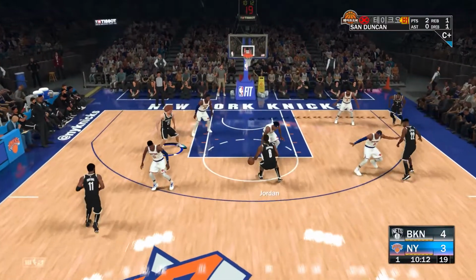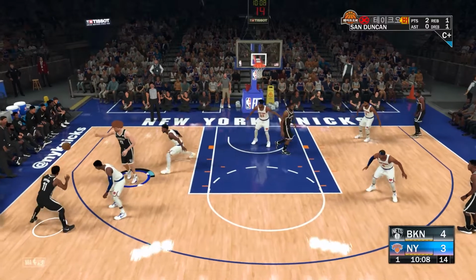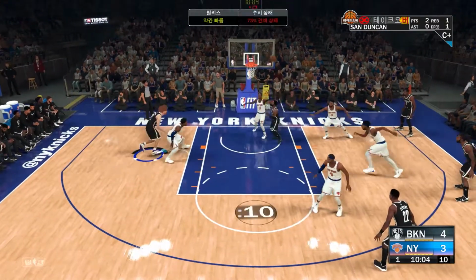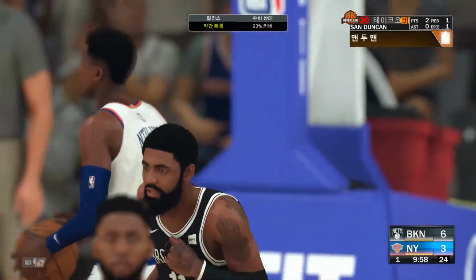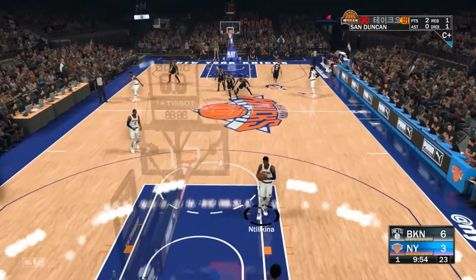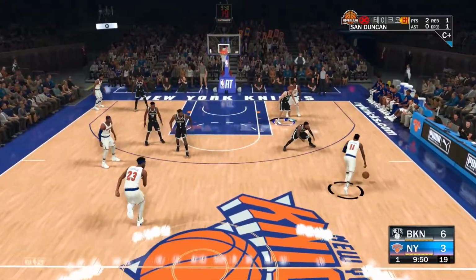Irving kicks to Jordan. Randle against Duncan. Now, here is Irving. Not a lot of room, and it's blocked. And he's able to get it back. For New York, they've gone 1 of 3 from the field to start this one so far.